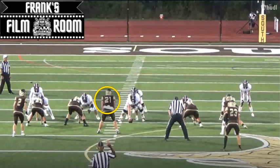For this video, we're going to be breaking down number 21 linebacker and running back Kevin Butler, class of 2024 of Clarkstown South High School.